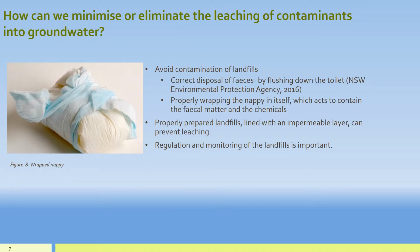Contamination of landfills by fecal matter can be avoided firstly by the correct disposal of feces, which is for it to be emptied from the nappy and flushed down the toilet. If the waste is being disposed of in the garbage system, contamination can be minimised by properly containing the fecal matter and the chemicals within the nappy pad by properly wrapping the nappy in itself. Properly prepared landfills are able to contain the contaminants and prevent leaching by being lined with an impermeable layer.